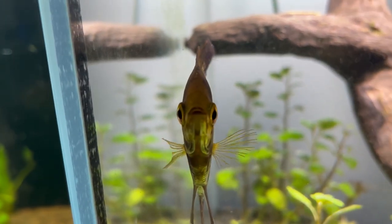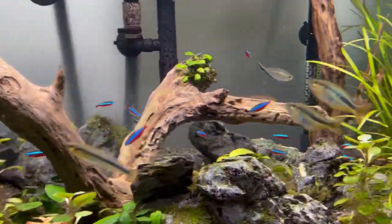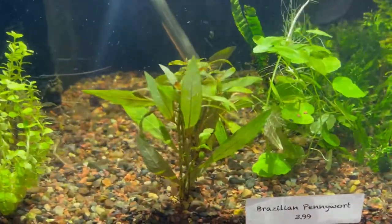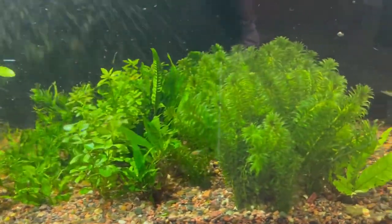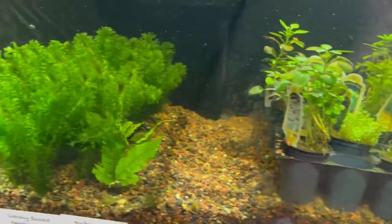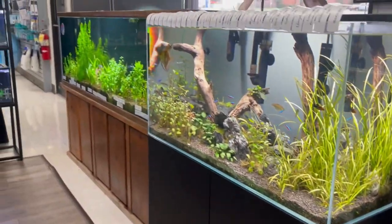This angelfish has a little brown in the body. Don't think I've ever seen that. Nothing for sale in this tank. It's more of a display tank. So you have a display tank, and then on each side of it, you have plants for sale. They're pretty well stocked today. Yeah, I think I'll pick up some of that hornwort for sure.